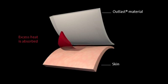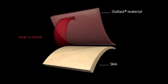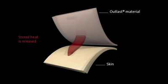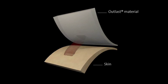Originally developed for NASA, Outlast Technology utilizes phase change materials to maintain optimal thermal comfort. A balanced temperature is achieved by absorbing and storing heat when it's too warm to reduce overheating and perspiration.